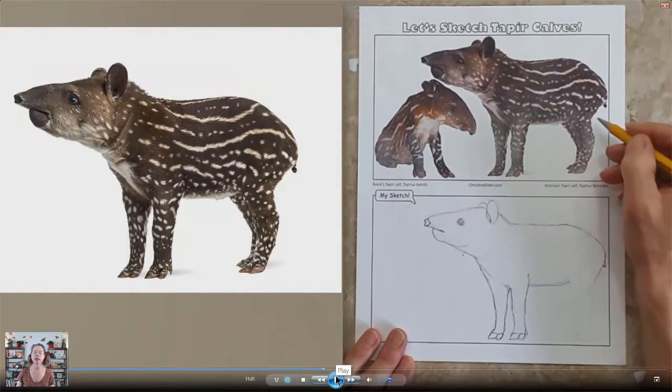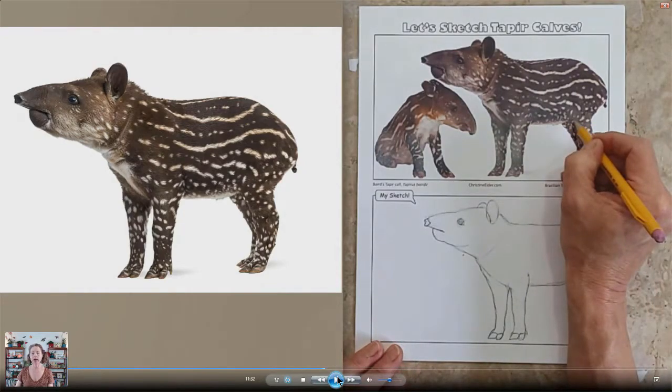Okay, so now we're going to do that back left leg, and we're going to notice where this is the knee. So just like on us, it's got a kneecap, if you remember from the skeleton. And then back here, this is the ankle. They don't walk flat on their feet. They're kind of walking on their tippy toes, again, sort of like a horse. And right there is where the knee is, sorry.